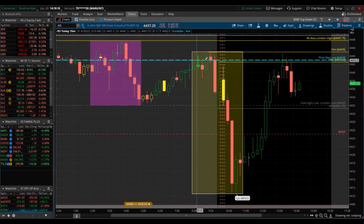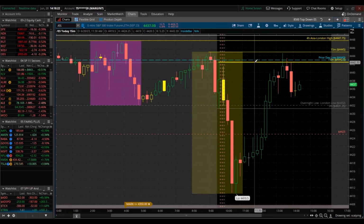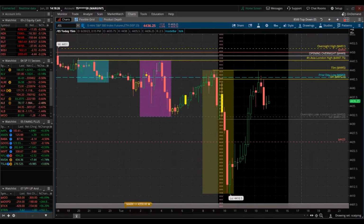So look at this blue horizontal line, prior day low. That was the low of Friday. So let me zoom out so you can see again. We had the low of Friday. Asian session broke it. London session broke it. And then between the London session leading into New York, they grind back up there.